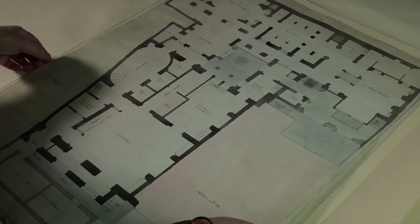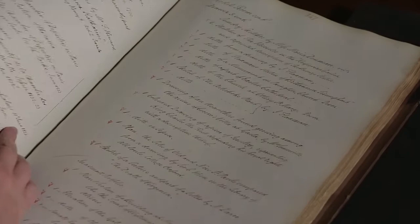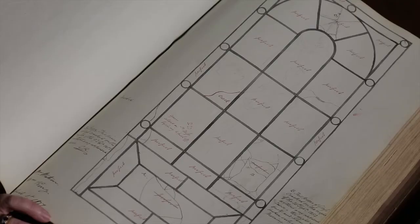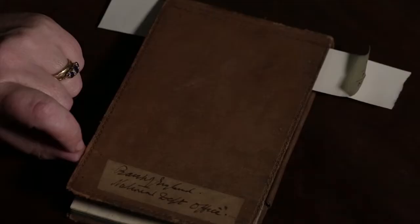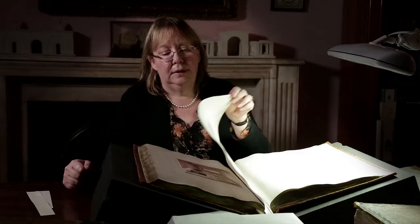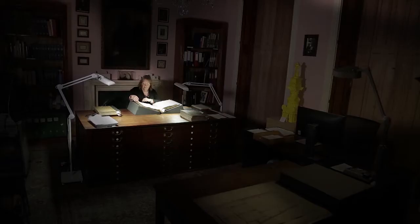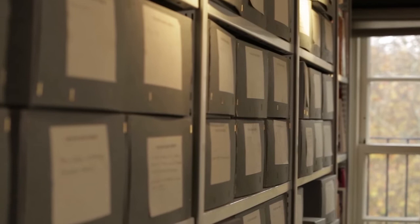The key to the project was the museum's extraordinary archive, a treasure trove of contemporary documents, drawings, notes, letters and pictures, containing a huge amount of detailed information about the museum, from John Soane's time right through to the present day. Helen Dorey has spent 30 years exploring this archive and has developed a unique knowledge of every aspect of the museum. It's the key source for restoring the museum to its original state.